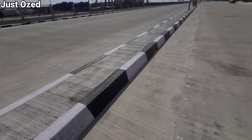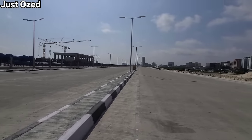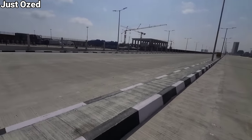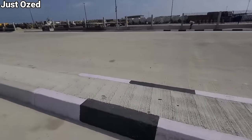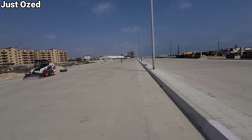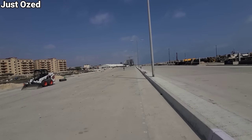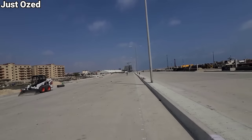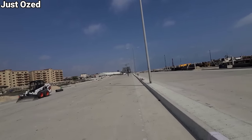This is the first completed section of the project with streetlight and all, and this is the newly paved section of the project. I'll be walking you through. You'll be seeing what they've achieved. As you can see, there's no painting. From here down to Landmark is newly paved with street lights. I'll be walking you through, so we'll all see how much progress they made on this section.